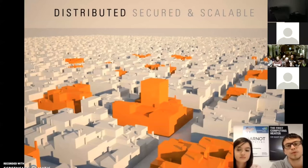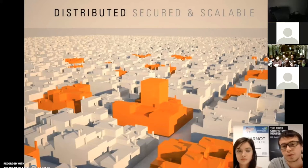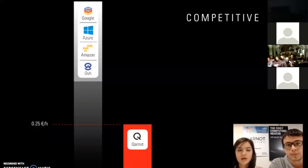Yes, so you can see we are on a distributed, secure and scalable model. So we can put a lot of power everywhere in the city. If we need more power, we don't need to build a new data center. We can add more Qarnots in existing houses. So it's better for the cost, and it's easier to scale a lot and to adapt our farm size to the computing needs of our clients. And this allows us to be very competitive when it comes to cost.